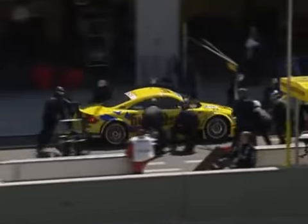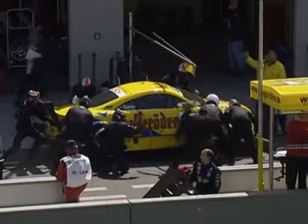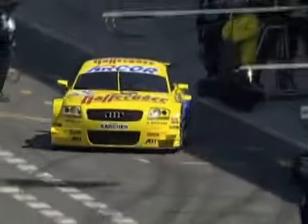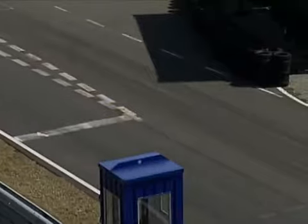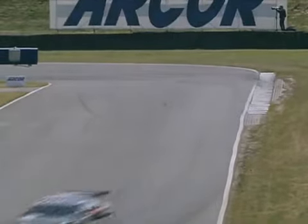And one of those who may or may not be victim real quick here is Winkelhock. Ekstrom comes into the pits. Another of the Audis trying to repeat their fine performance at the Nürburgring. And right behind them, sailing into the pits, is Christian Albers in a Mercedes. Bernd Schneider has not pitted as yet, nor has Uwe Alsen.